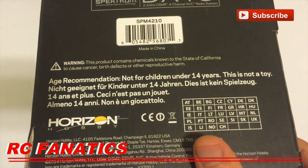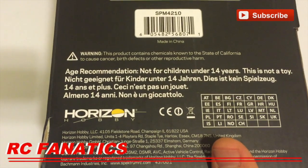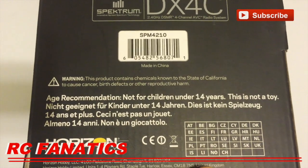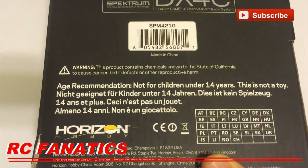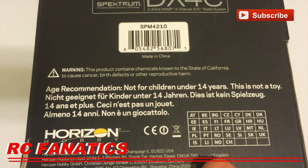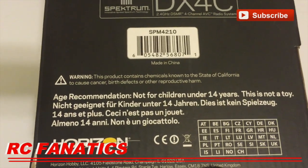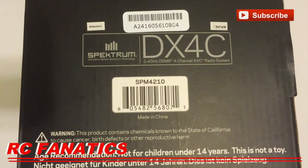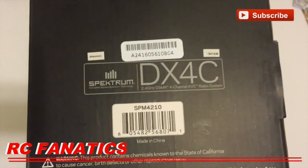This one is, I think, Horizon Hobby. It's the distributor. The age recommendation: not for children under 14 years old. This is not a toy. Okay, so I guess that would not be age discrimination. It's just for your precaution. It's not a toy, so maybe viewer discretion is advised. I'm just joking, man. Just open the box, then just show us your video.